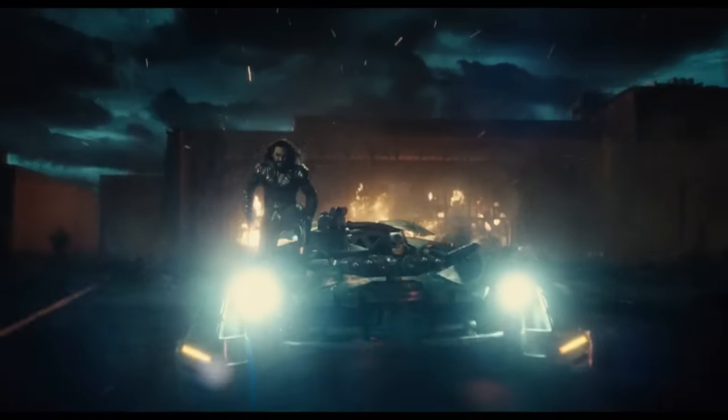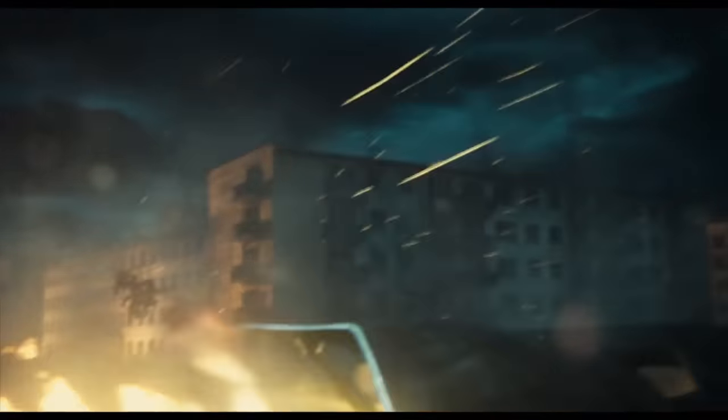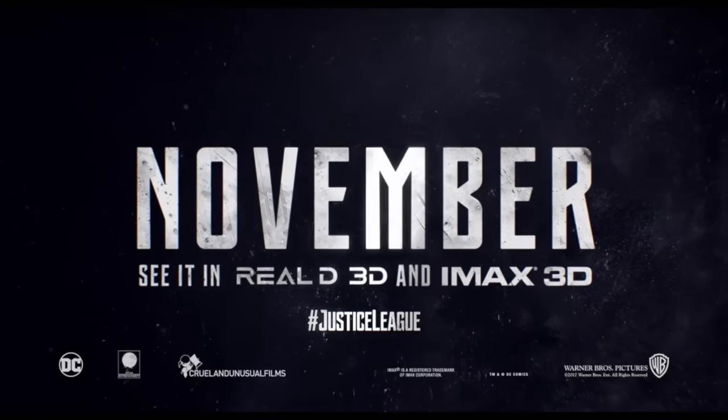Aquaman steals this trailer. And this shot right here with a little head nod, Aquaman surfing on the Batmobile and jumping towards the parademons. It doesn't get better than that.